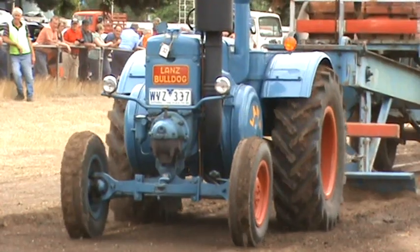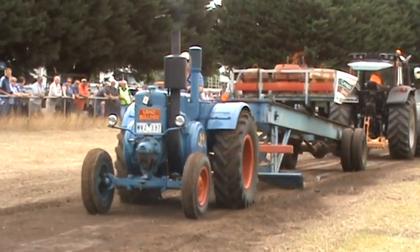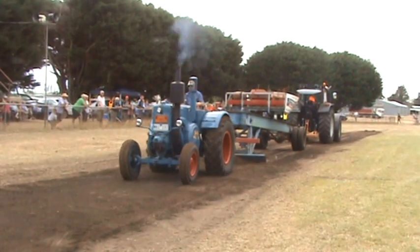Here we have Ron Gardner in the Lance Bulldog. Ron is pulling in the under 35 horsepower class here today, and a reasonably good job. Starting to struggle now. See the exhaust smoke really starting to bellow on Ron Gardner's Lance Bulldog.